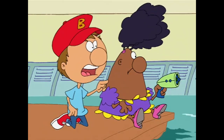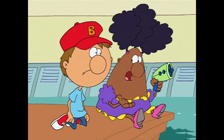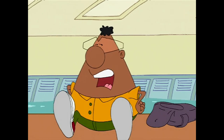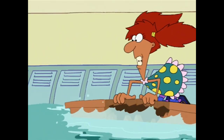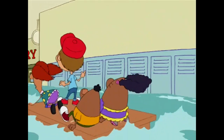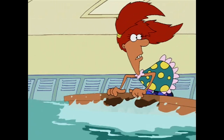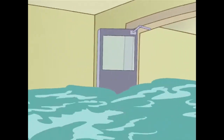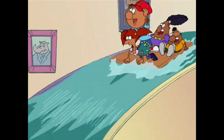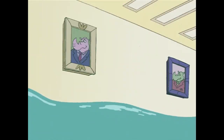That's a powerful pocket fan, Ruby! Thanks! I had the setting on super blowhard! How appropriate! What did you say? Hey, how come we're picking up speed? That's the library! So the water's probably flowing down the main stairs. What does that mean? It means they're going over the falls without a barrel!